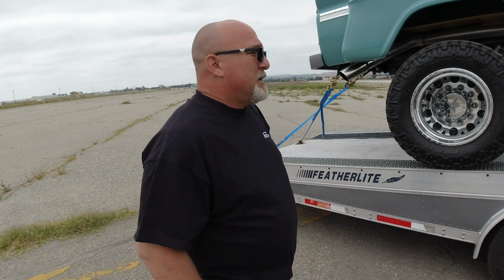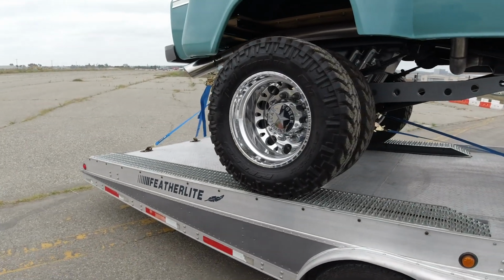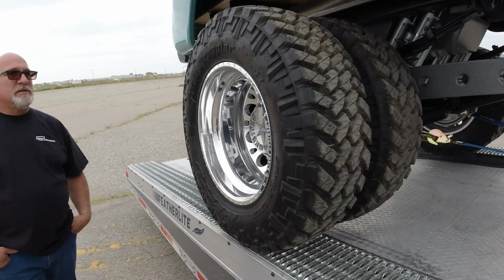Nice. It's a great theme. So you got the 37 by 11.50 by 20 dually Trail Grapplers, and these are really cool because they're narrow and you can run a dually on them. I gotta tell you, I was sweating it because I am all about Nitto tires. I love them. I trust them. All of our builds get them.